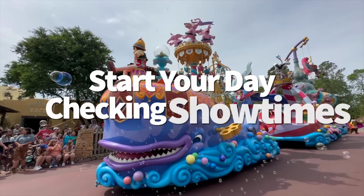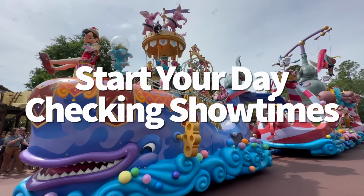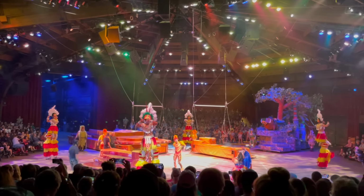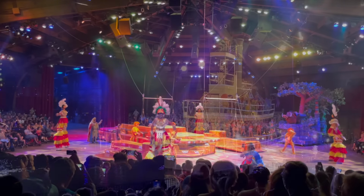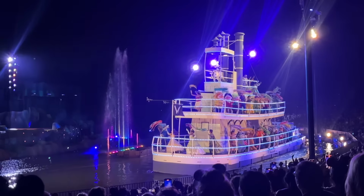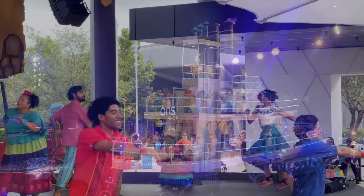Some Disney World park shows run all day long, like Enchanted Tiki Room in Magic Kingdom or Turtle Talk with Crush in Epcot. But many other park shows, especially the ones with live performers or fireworks effects, will only happen at select times throughout the day. So you're going to need to check your My Disney Experience app to make sure you don't miss them.